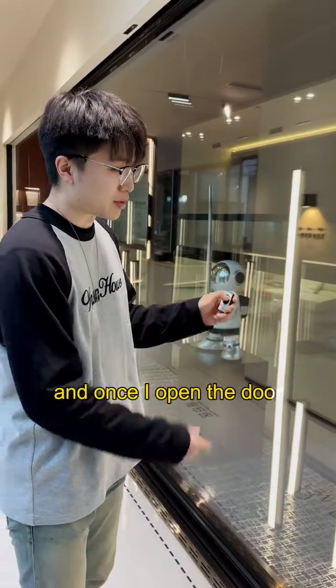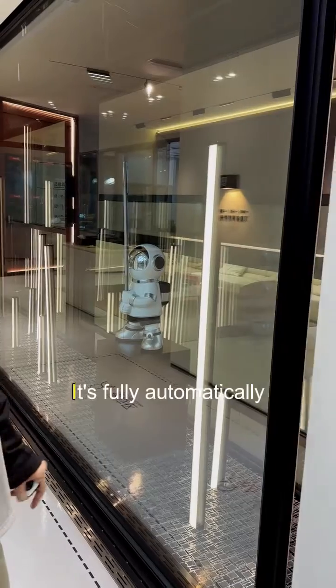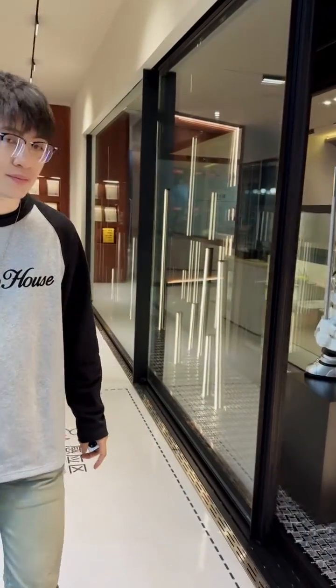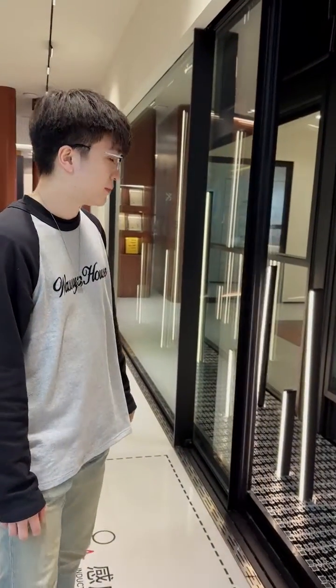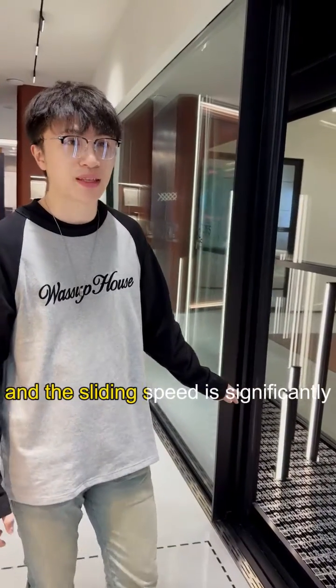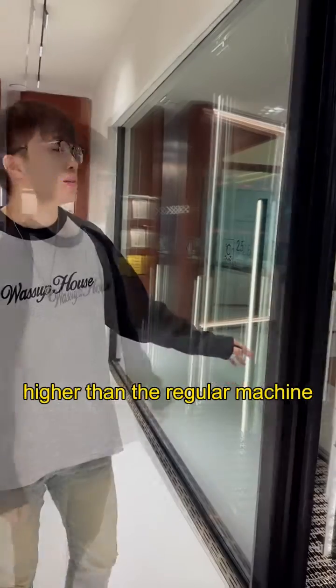And once I open the door, let's try this to open the door. It's fully automatic. And the sliding speed is significantly higher than the regular machine.